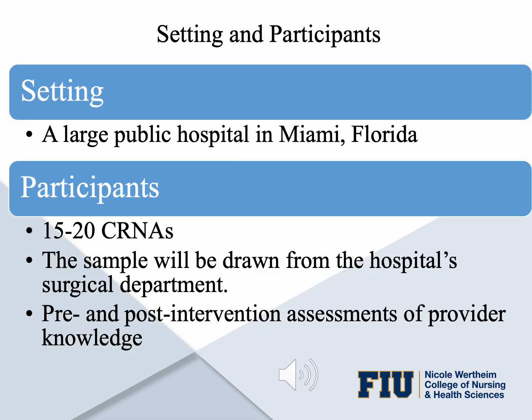The setting for this quality improvement project will be a large public hospital in Miami, Florida. The focus of this quality improvement project is to educate nurse anesthetists on the administration of Remimazolam and Dexmedetomidine for prevention of postoperative cognitive delirium and improvement of functional recovery.